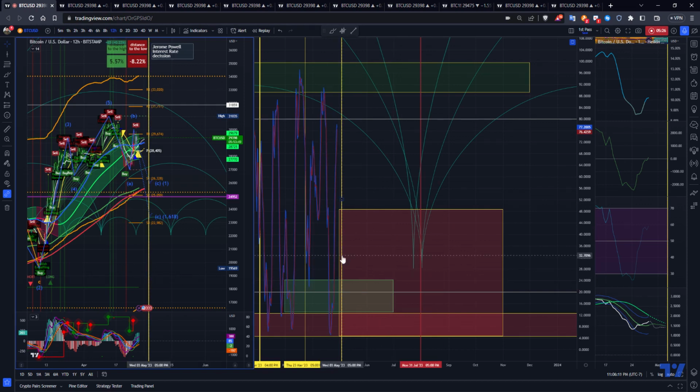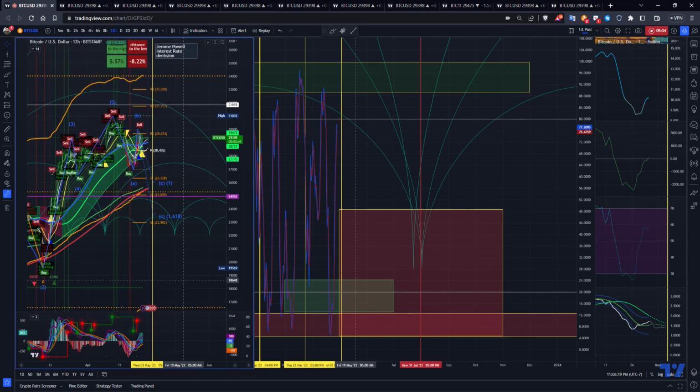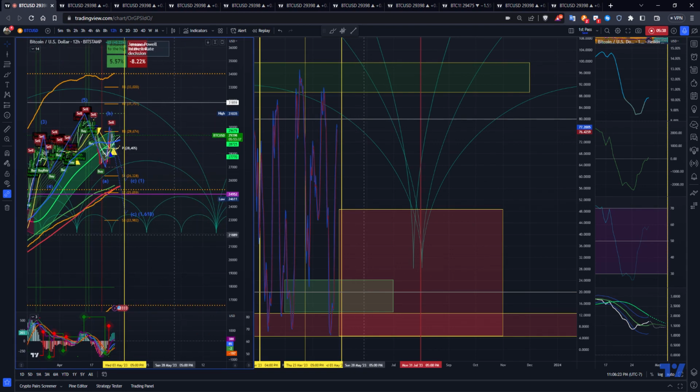It goes from May all the way till October. Whatever you buy here is going to be significant, assuming this rally continues. Now, there is a concern. I'm not going to show it here just yet. I might show it on Tuesday.